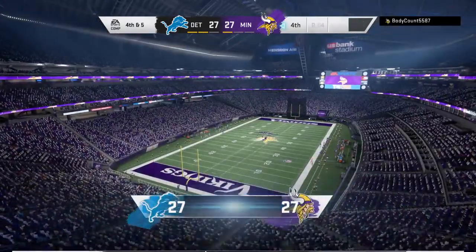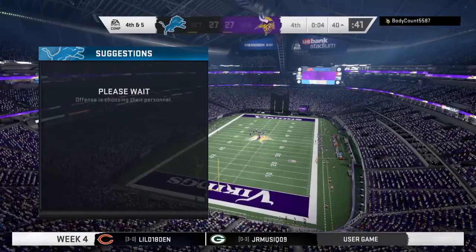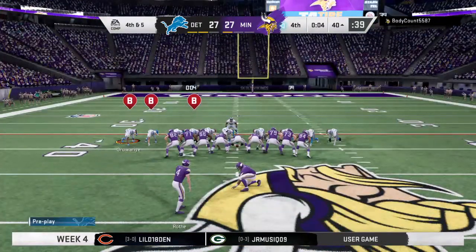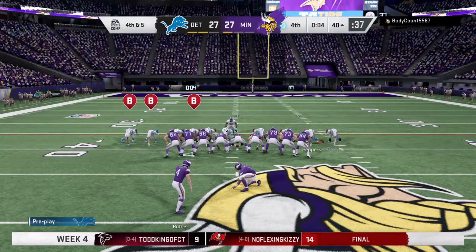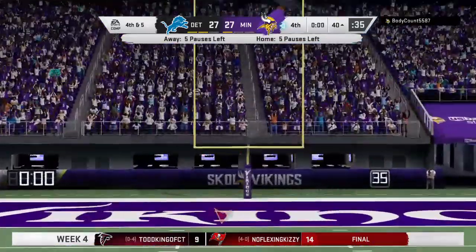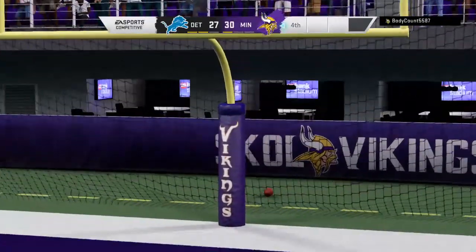And now it all rests on the right foot of their kicker. And now this game's going to come down to the right leg of their kicker. This from long, very long range. And this is good from 57 yards out. That was bombs away right there.